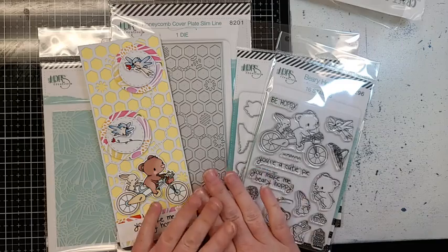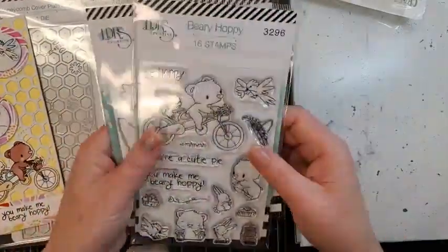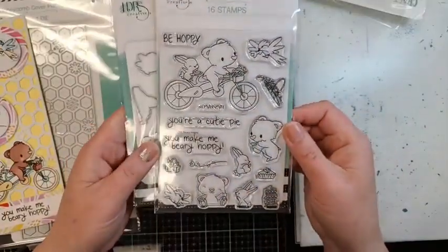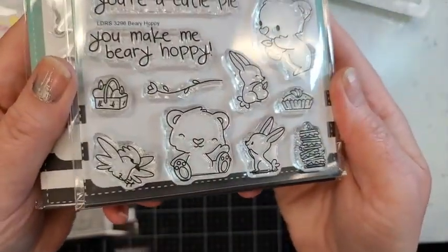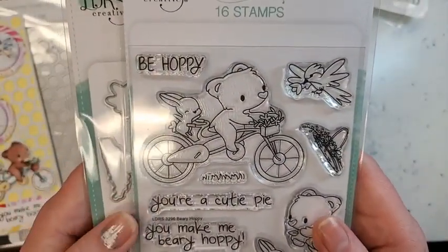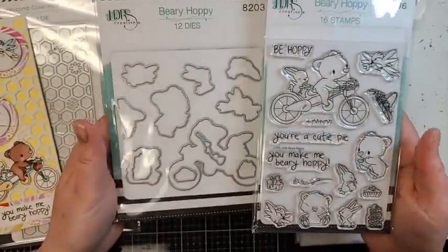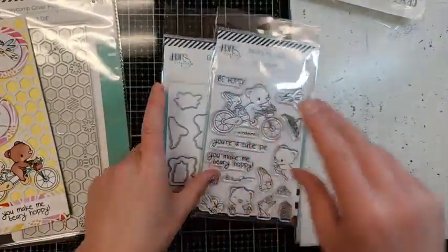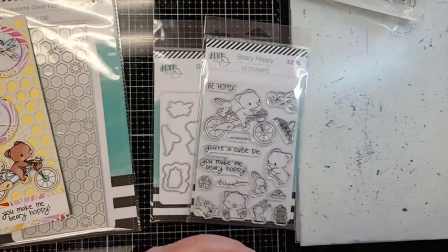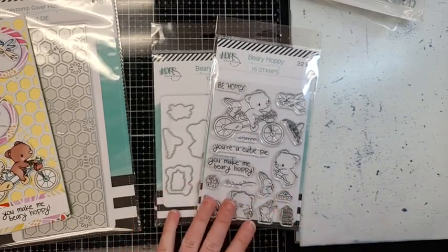Okay, so this one from LDRS has some really, really cute stuff. So the first one that I wanted to show you, this one is called Berry Hoppy, and it just has some really, really adorable little characters. Super easy to color because they are small. And I have a good bundle price on this one for you guys at only $29 for the stamp and die. I have only 2 sets in stock for that price. And then if you just want the stamp, I have 1 single stamp that is $14. So that's what I've got in stock for this one.